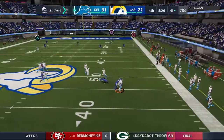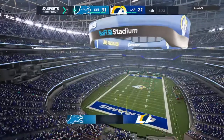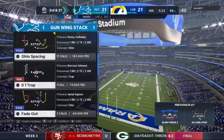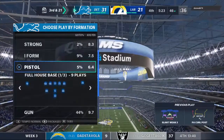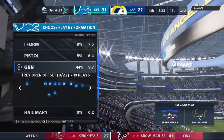Escaping the pressure right. Under pressure, and he will go down. Sacked back at the 46. The Rams going to go ahead and use the first of their timeouts. It's just their first. They'll be down to 2 remaining as we step aside here in the fourth quarter.